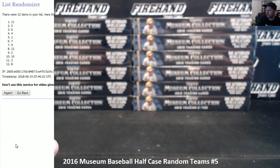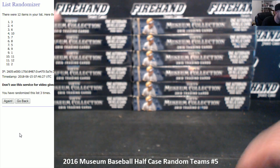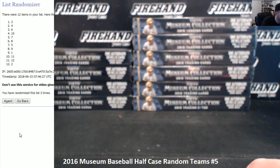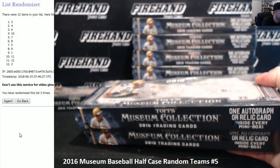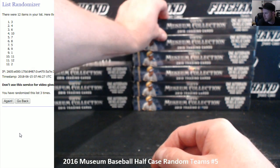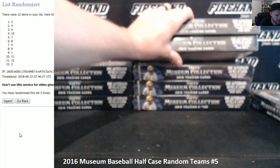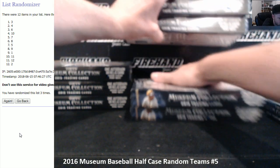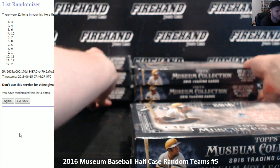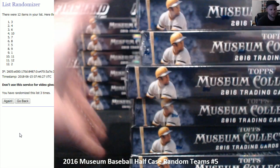1, 2, and 3. 3, 4, 6, 10, 7, and 8. So from the left side, 3, 4, and 6. 1 and 2 are not in. 3 and 4 are. 5 is out. 6 is in. On the right hand side, 7, 8, and 10. So 7 and 8 are in. 9 is out. 10 is in. 11 and 12, out. There's your break. There's all the leftovers.